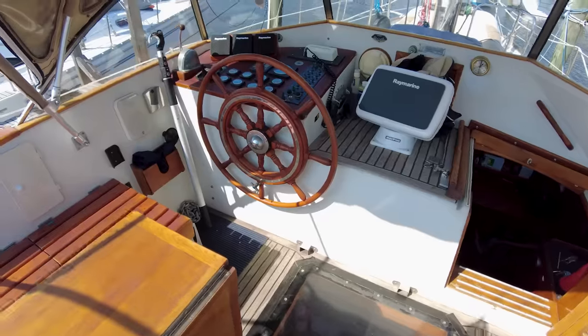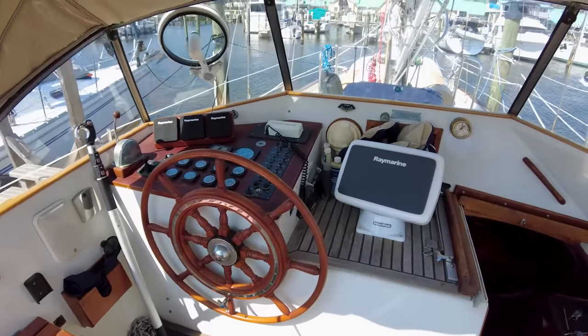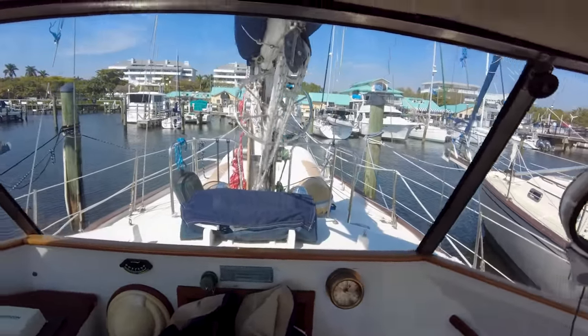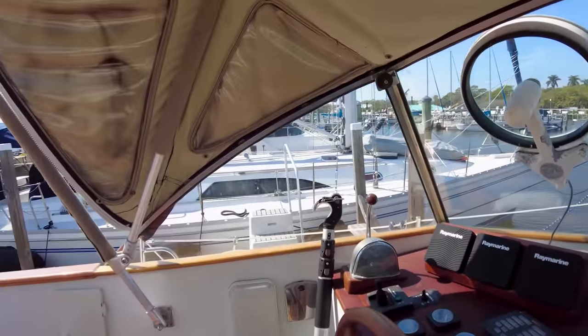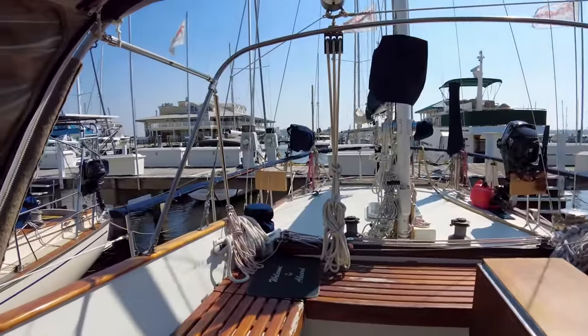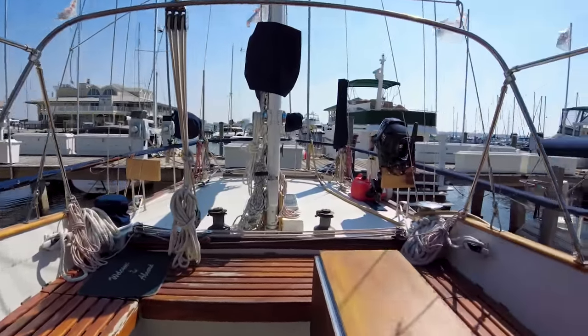you can see that it's been taped. So I just went ahead and removed all the canvas on the helm station right here. And as you guys can see, the helm station is really protected. So very good in whatever weather you're experiencing. Very reminiscent of an ML, especially with the ketch rig and the cockpit style.